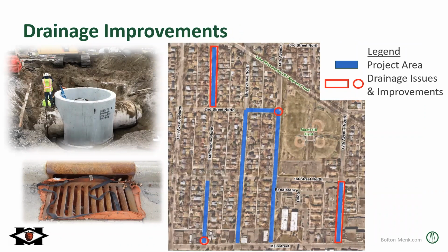There will also be some drainage improvements. There's some drainage issues in the neighborhood today. A few of these are at 12th Avenue. The pipe is currently undersized, so we're going to be upsizing the pipe, better flow. And then at 14th Avenue and 2nd Street North, at that intersection, we're going to be adding several catch basin inlets to reduce the drainage issues at that intersection. And then the same thing at 16th Avenue North and Main Street, adding a couple catch basin inlets there. On 16th Avenue North between 2nd Street and 3rd Street, the grades today are actually very flat, with not much for the water to go. So we're actually going to be lowering the street slightly and adding catch basin inlets about mid-block, so we actually have somewhere for the water to drain.